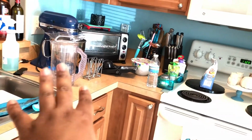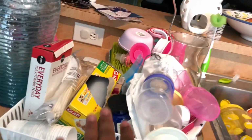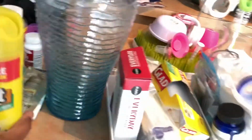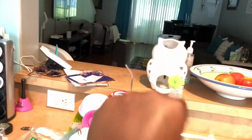Now I have to clean all this up. Sorry for the language, but I have to clean all this up now. We're basically just putting stuff away, and I have a collection of vases that I have to clean. So let me do that.